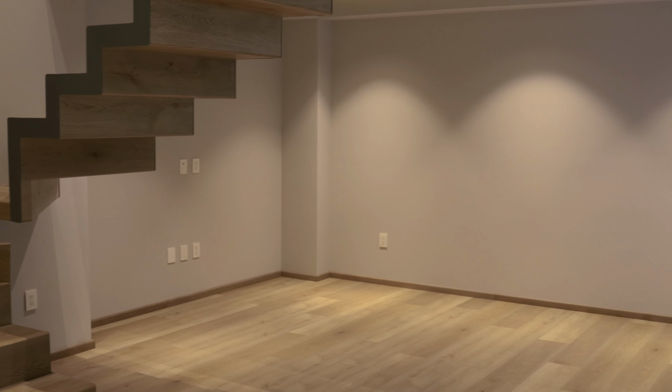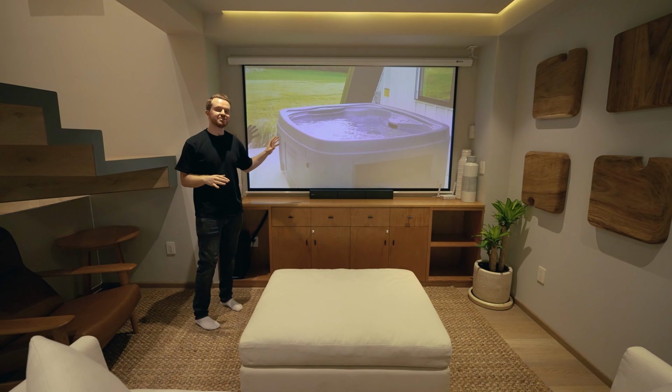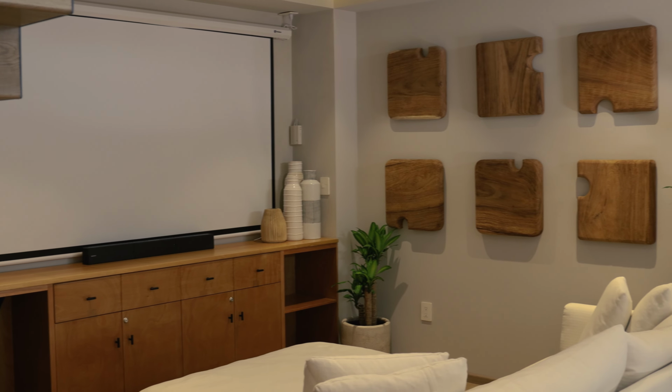It was just completely empty space when I got here, and I immediately knew as soon as I saw it, we are putting a movie screen projector here. And now it has all come to fruition.